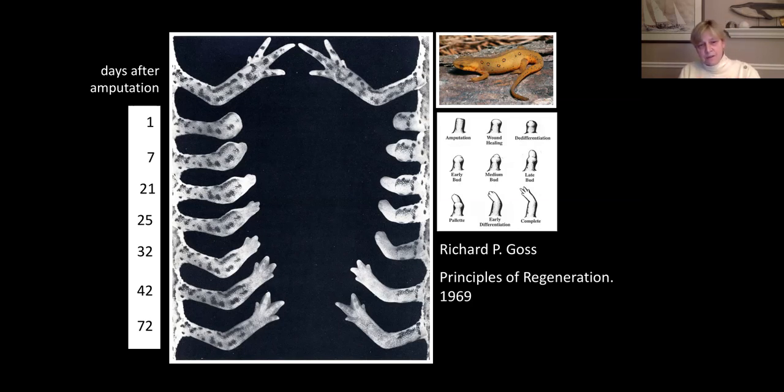So that wound epithelium has to talk to those stump cells and it gets them to undergo a process called dedifferentiation. So they no longer look like muscle, bone, nervous tissue. They look like a more embryonic bud. We call that bud a blastema.